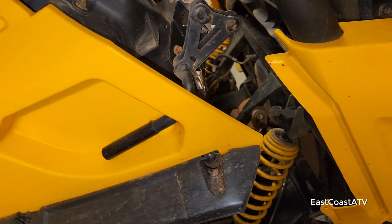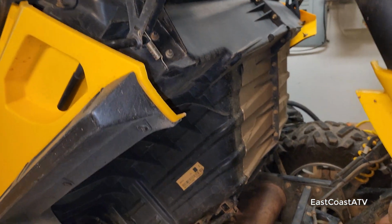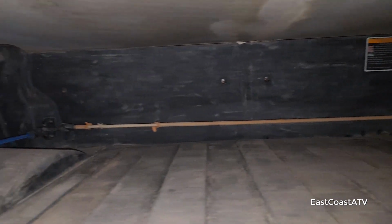The rear cargo box is a dump box, which is handy if you plan on using it for work around your property. I don't use it for that, but I also find the dump box very helpful when you're washing the mud off underneath. It's easy to get at the suspension area.